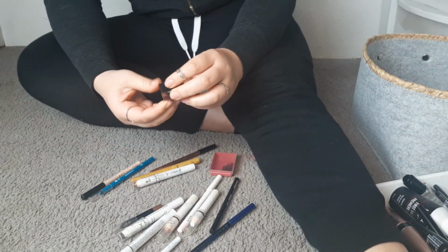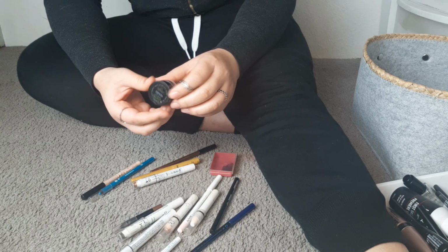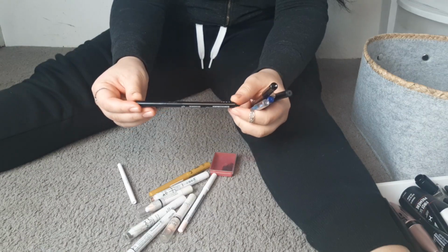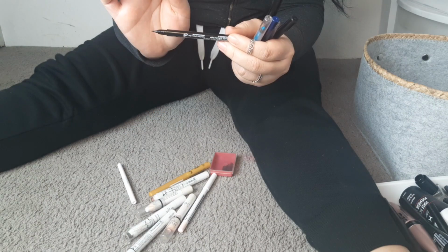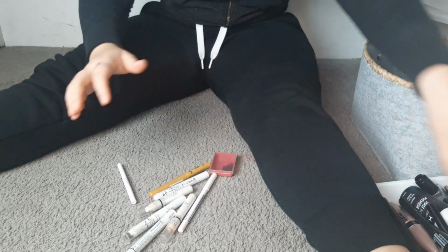Then I have this potted black eyeliner in 171 Blackest Black. So I want to keep that one. This one is a super sharp tipped felt tip eyeliner by NYX that I really like. So I'm going to keep that.